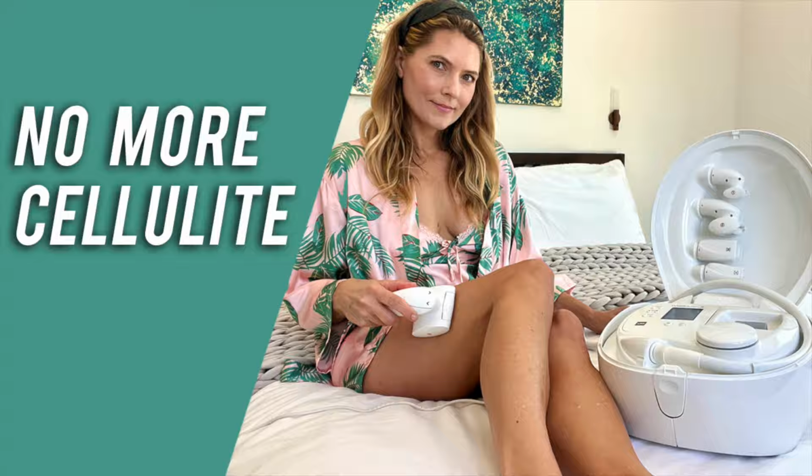So starting off, the first device to cover is my Wellbox Endermologie machine. I actually do not have this device with me in my studio because I keep it down in my garage. It is a big, bulky, heavy machine, and I have not been using it lately. Since it takes up so much space and I have so many other devices, it's down in my garage, but I can pull up footage and show you what it looks like and how I used it from before.